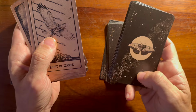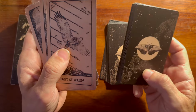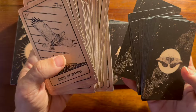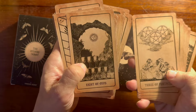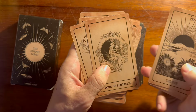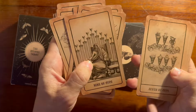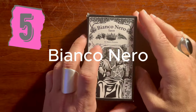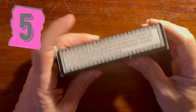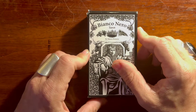This is the back of the cards, and it's not reversible, as you can see with the moth, and it just slides everywhere. This deck is so flimsy to work with. It's just really a mess. So that is the Bygone Tarot, you guys, and we are going to move on to Bianco Nero Tarot by Marco Proietto. This is a US Games Systems deck, and it's number 5.